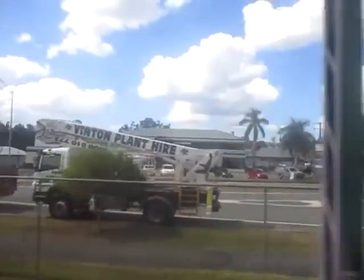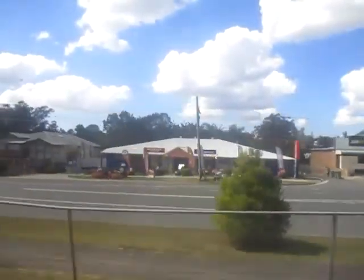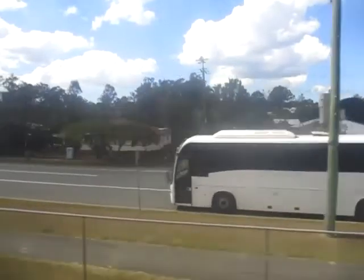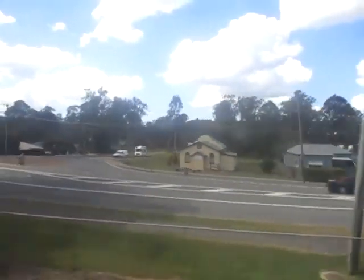And hotels and whatever here. And the road goes to Noosa Heads. And as I said, you get a bus connection from here. There's a local bus. Next station, Pomona. Pomona's the next, so there we go.